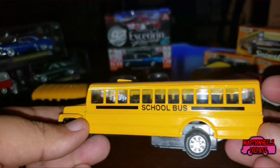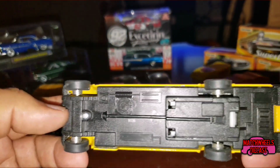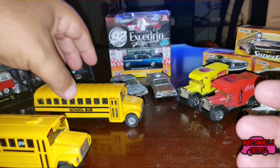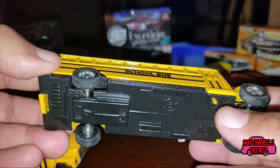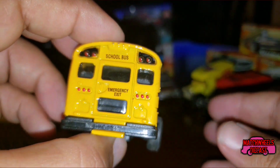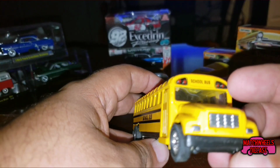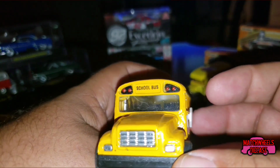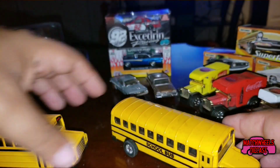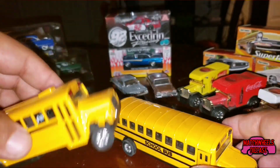Looking at this one, it appears they're generic. They're not any particular kind of bus, but if I had to put this one close to one, I'd say it's a GMC with a Thomas body. This one, door opens on it. This one has definitely got a Bluebird body on it, and I would say probably a Freightliner front end. This one's got a stop arm on it as well. Again, they're just both generic. This one doesn't have any stop arms.